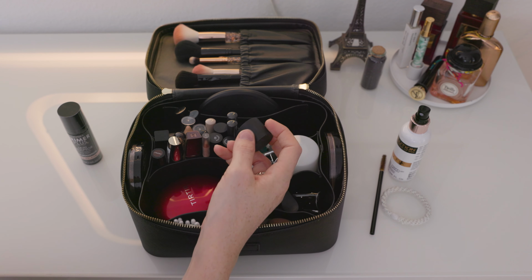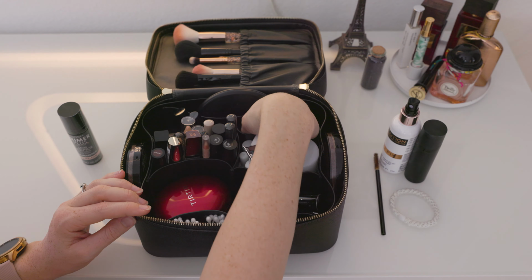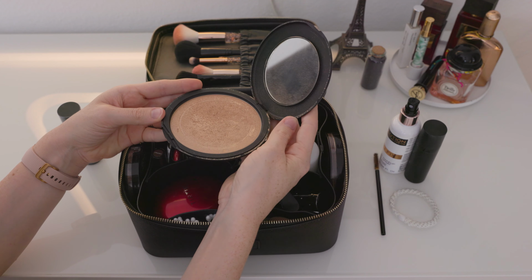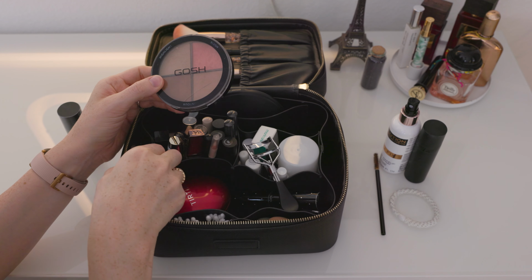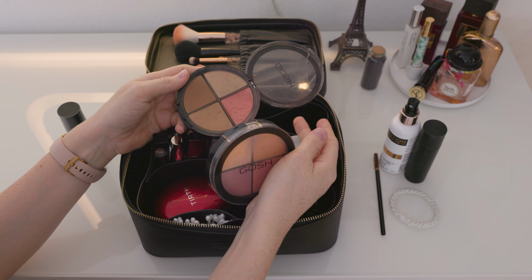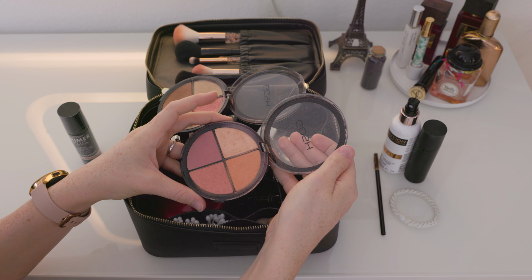So if it's old, dried out, expired, or not flattering on me anymore, it's going in the trash or to recycling if possible. I always only donate makeup that hasn't been used and is still unopened. It's very easy to hold onto products just in case, but I have found that only keeping what fits my current lifestyle and taste makes my routine so much simpler.